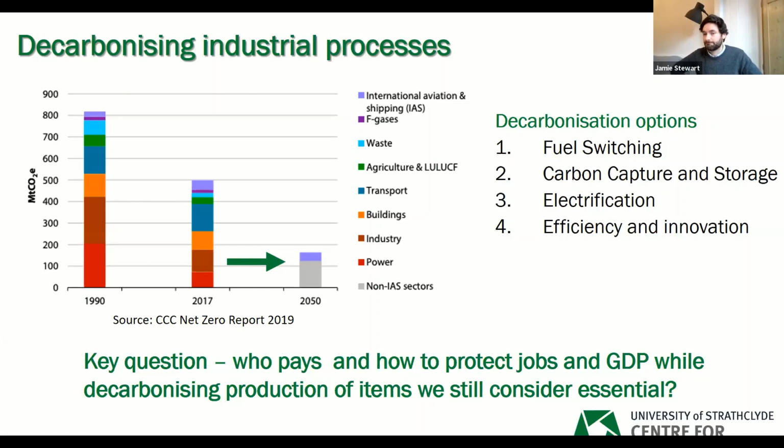So while those options exist, the key question which I'll really be addressing today is how we pay for this and how we ensure that those sectors can be supported to decarbonise while protecting the economic contribution that they present, I guess.